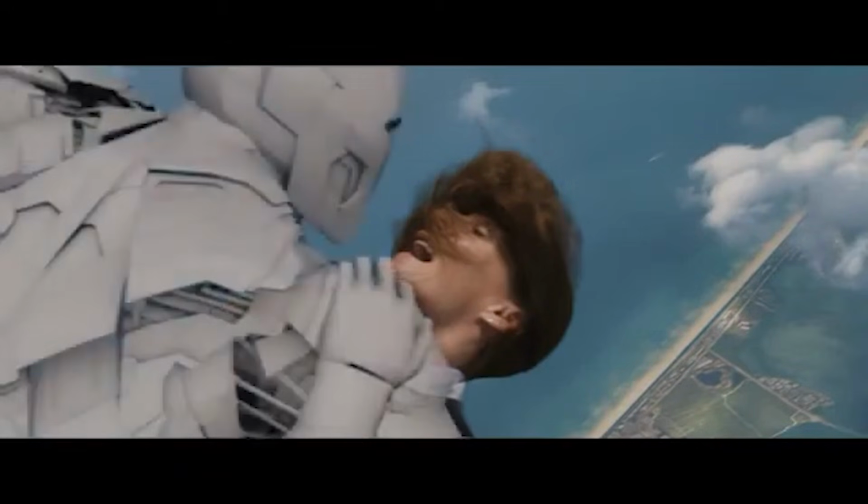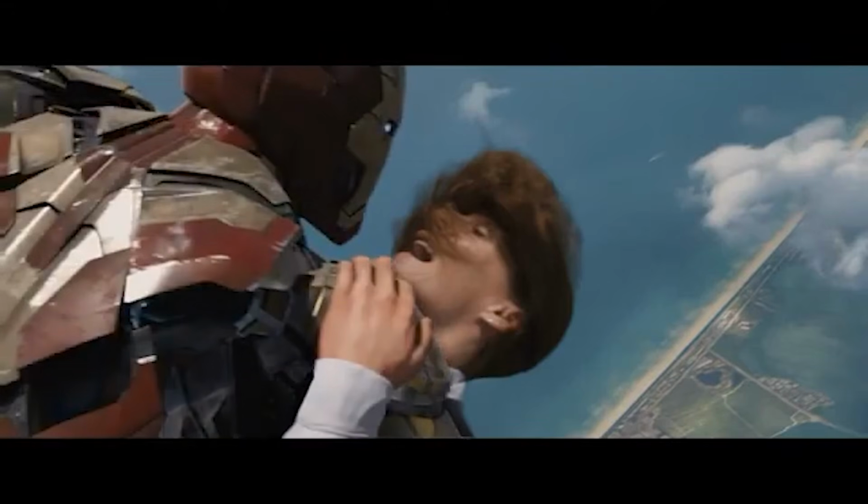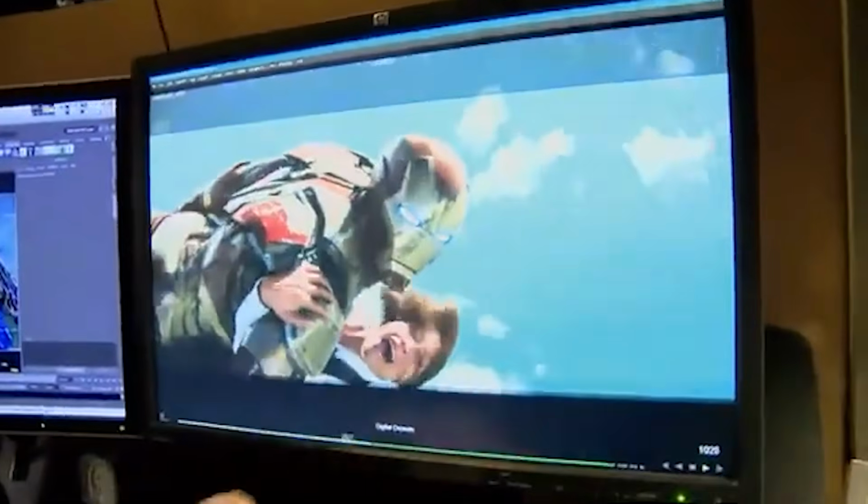At the beginning, we intended to use the real hand, but we found that we just couldn't get it to track right. So we ended up just going with a full CG hand and sleeve. And then here you go back into the real plate.